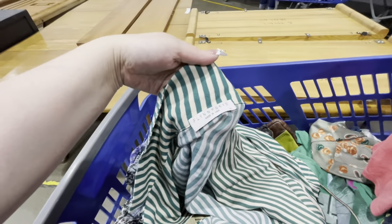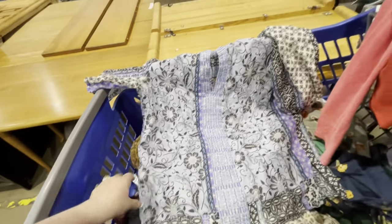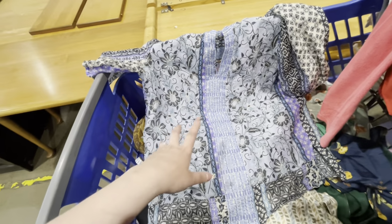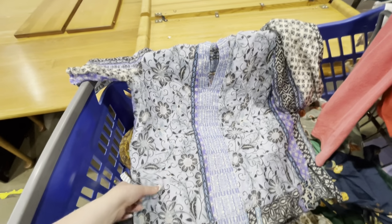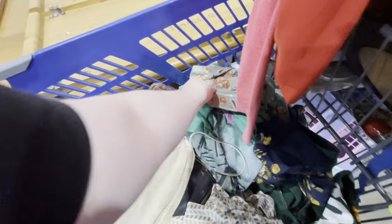And next is Flynn Sky made in USA size extra small. I believe it's like a blazer or top. Next is a Johnny Was Workshop size small top. This one isn't like as intense as some of the Johnny Was shirts, but it'll still sell really well because the brand is very, very popular and very expensive.